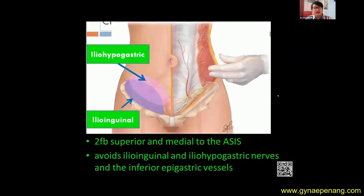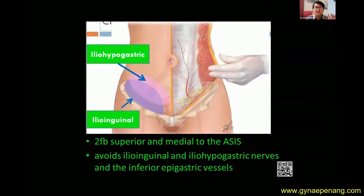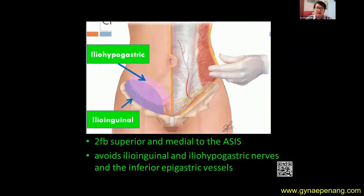All right. Then the second port, the ancillary port, is usually at the side. At the side, our main aim is to avoid the vessels, which are the inferior epigastric vessels. This is from outside. You can see that this is the vessel coming up here, and this area here is the innervation of the ilioinguinal and iliohypogastric nerves. So the golden rule is to place it 2-finger breadths superior and medial to the ASIS. ASIS is the prominent bone here that you'll be feeling.